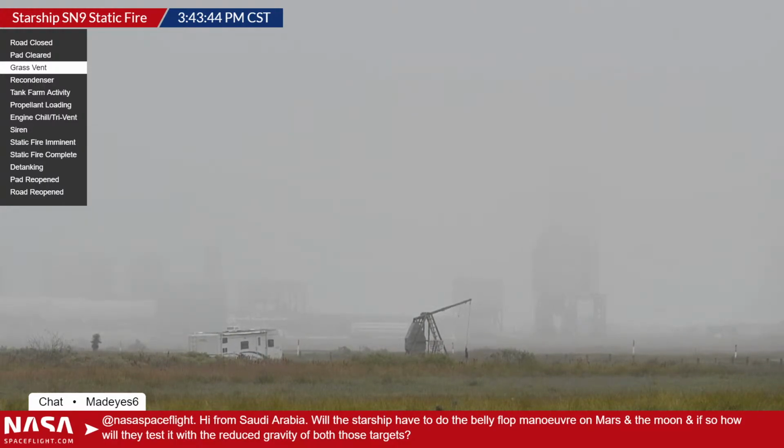I think it's the same flip maneuver. It's very similar. I mean, that's the reason why it's shaped and designed the way that it is, so that it can use its cross section to bleed off as much velocity as possible in the very thin Martian atmosphere before landing. Right, Michael? Sorry, I half heard that. The question is related to the belly flop and the flip on Mars.